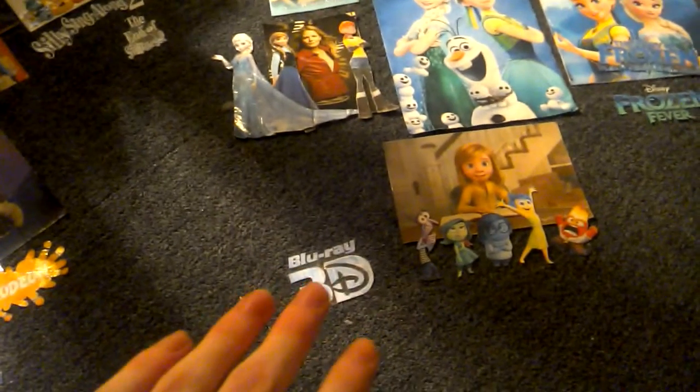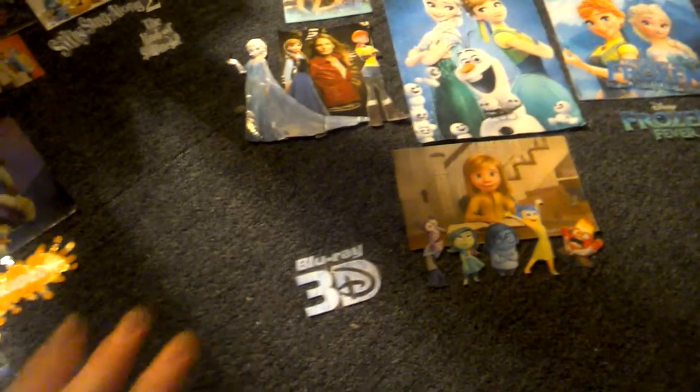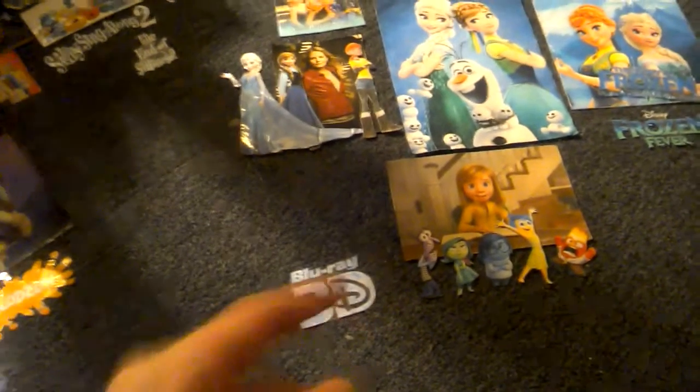I'm presuming it's going to be a Blu-ray and DVD digital copy combo. And then, of course, the DVD is sold separately. So, yeah. And Jay's Blu-rays, if you're watching this, when you said that Monsters University might be the last Disney Pixar film to be in Blu-ray 3D, well, you're wrong, because, like I said, Inside Out's coming to Blu-ray 3D November 3rd. So, anyway.